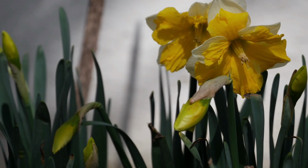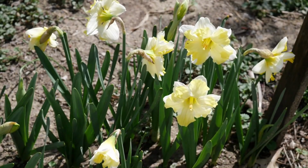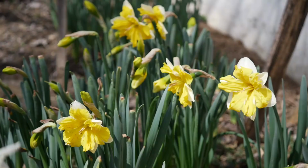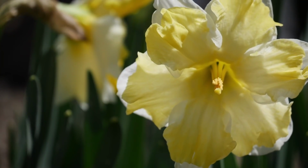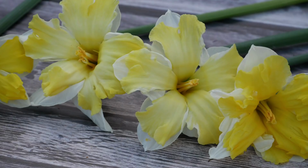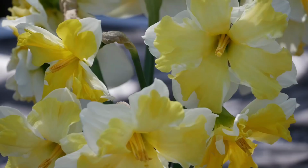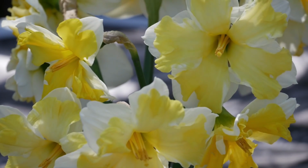So getting right on into this daffodil tour, first up we have the Cassata Daffodil. These are the Cassata. They open up a beautiful bright yellow as you saw in the picture, but they are a split corona cup. This is actually one of the first split coronas that I've ever grown before, and they turn a really, really beautiful pale pastel yellow. A lot of these daffodils also seem to do that as well. They'll open one color, and over the days they've been in the garden, they'll fade a little bit, which is pretty interesting and unexpected.